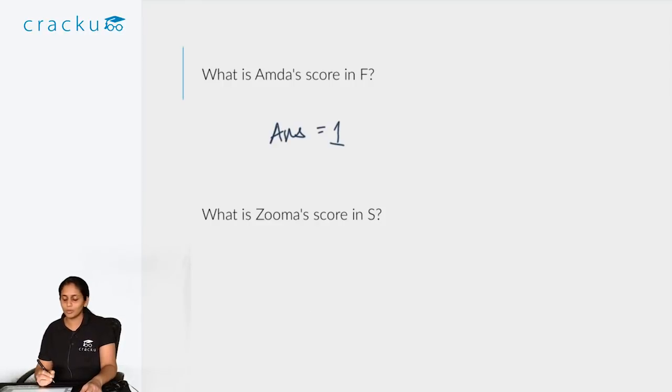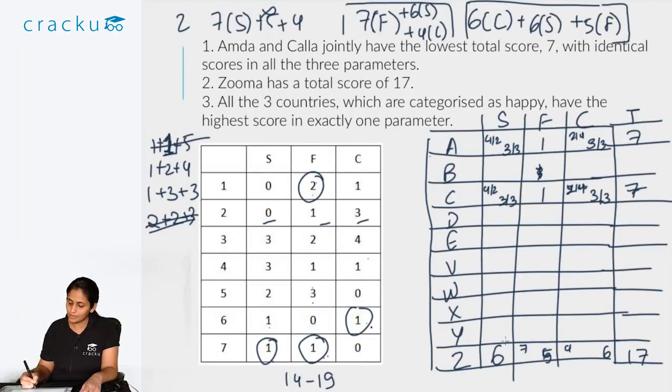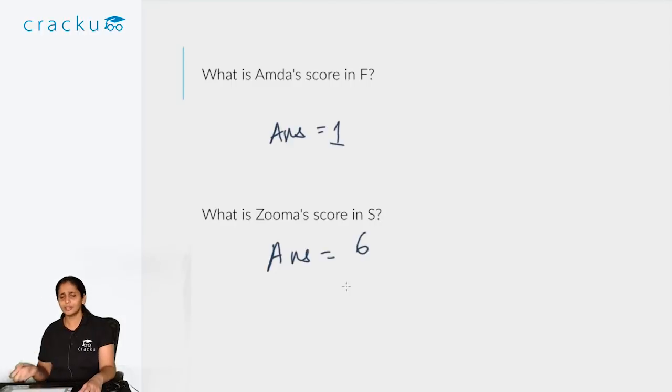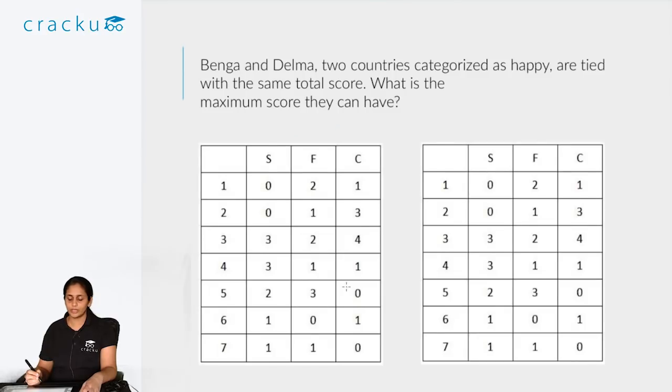What is Zuma score in S? Zuma score in S will have to be 6, as we saw in both cases, it has to score 6. So the answer here is 6. So we could answer the 2 questions pretty easily. Now let's take a look at the third question.